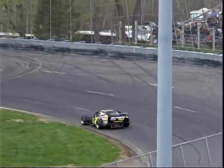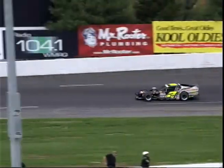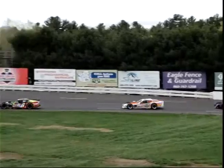Off turn number 4, we've got a position change there. And Bonsignor just took the spot away and almost 3 wide heading into turn number 1, as Pennick and Bonsignor have to take evasive action to get around the 01 machine heading down the back straightaway now, and the 01 machine off the pace.